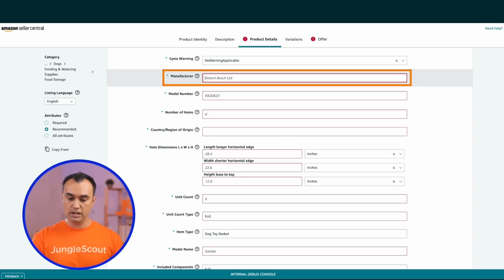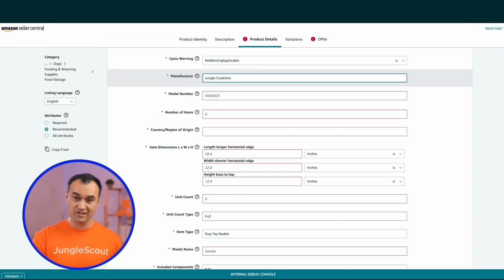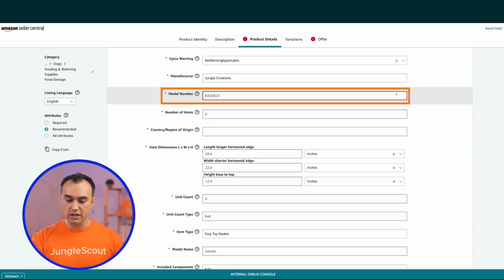So you can just enter in your own brand name here. And in case you're wondering, it's okay if you said you don't have a brand name on the previous screen, but then add in your brand name here. That's totally fine. Model number can really be anything that you like, so you can just make this up, but I'd recommend making it something easy to remember.